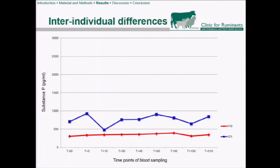Animal number 21 was already 400 picograms per ml higher than the first animal, with around 700 picograms of substance P, and at the end of the surgery around 850 picograms of substance P. And then animal number 27, which was completely out of line, already had 4 times higher plasma substance P concentrations even before the surgery started. And in the end, the last sample we took was around 2,000 picograms per ml of substance P.